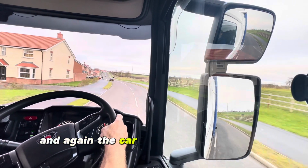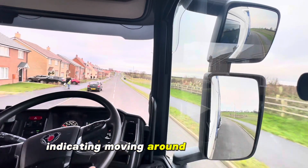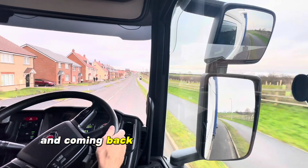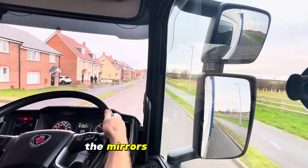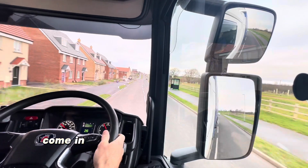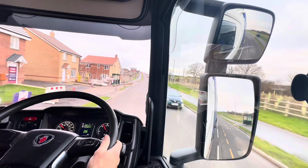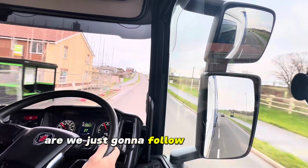And again, the car is parked over there, indicating, moving around and coming back after the car, with checking of course the mirrors. Mirrors always come in pairs, so right and left, right and left. And we're just gonna follow the road ahead.